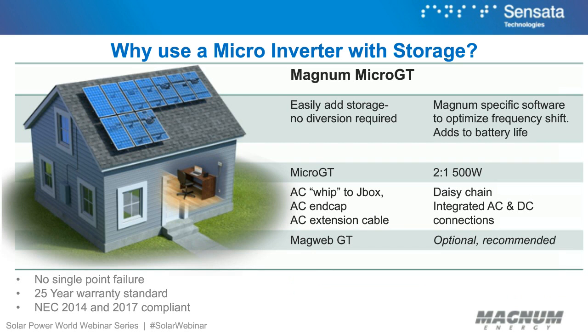All right, so Alan pretty much covered why we would use a microinverter with storage, or a microinverter in general. I wanted to talk really quickly about why you'd use the Micro GT versus, say, another microinverter. One of the real advantages to the Micro GT is that it's very easy to add energy storage because of the interaction with the PAE battery-based inverter. Alan's going to talk about that a little bit more.